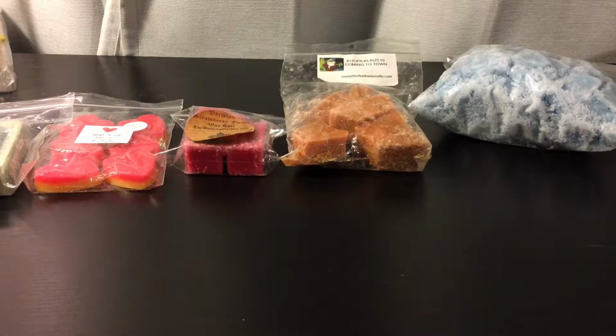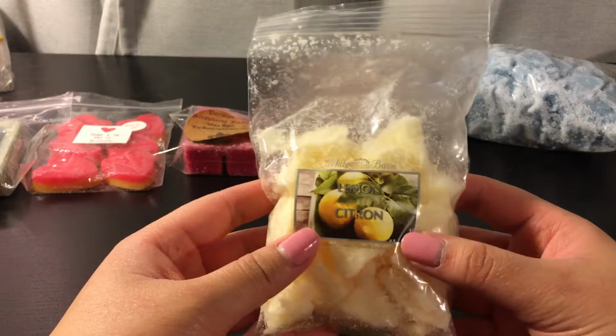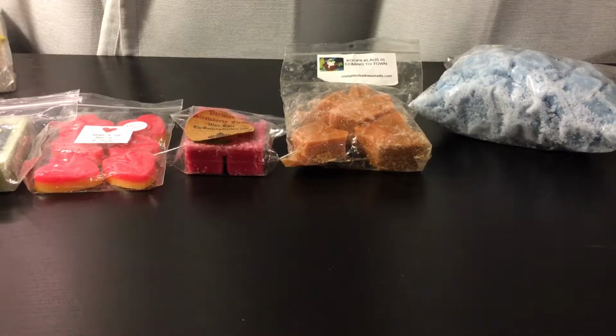Then I have also from Bath & Body Works, this is just the plain lemon scent, and this one just smells like freshly squeezed lemons. It's more lemon juice than it is a lemon curd or a bakery lemon or a fruity lemon. That one's a good one.